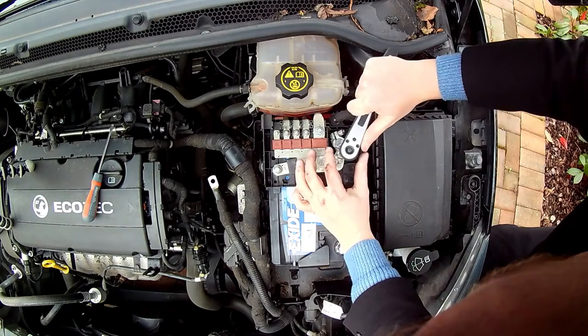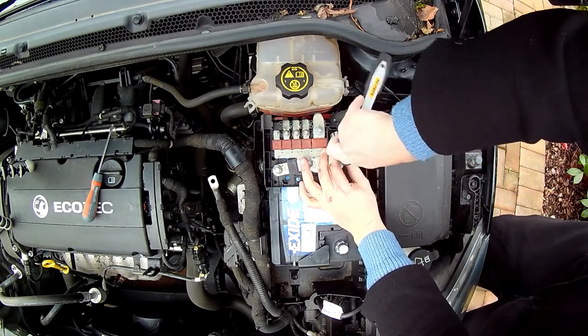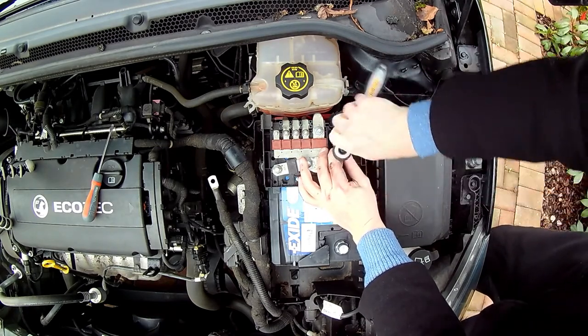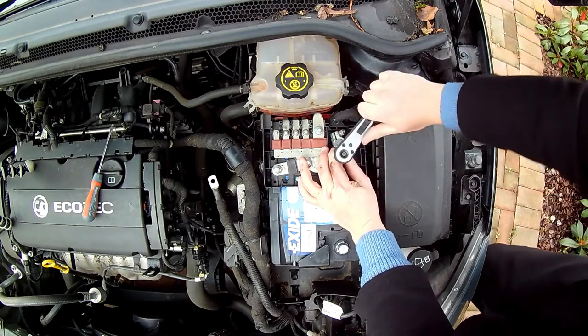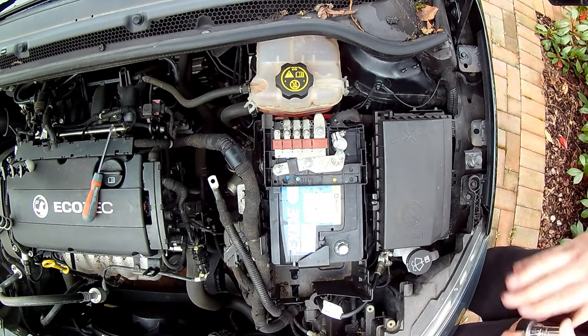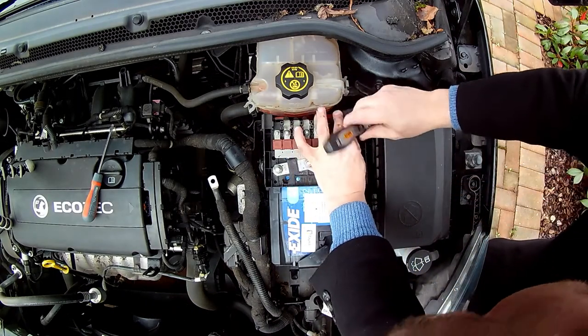Tighten that one up, and then finally this one. There we go. Three. Now I can pull that off, get the 10mm back out again. Tighten this up.